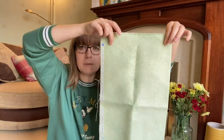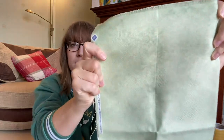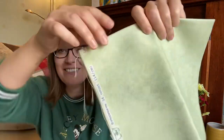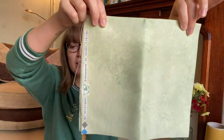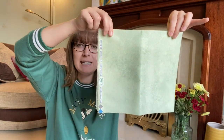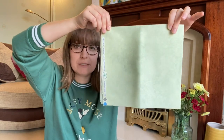That's showing quite light. Is that better? But yes, why is it so hard to show fabric colour? Let's see if we can get this. This is really not showing the right colour. Maybe like there, something like that. But Mottled Sage is beautiful, really lovely colour.